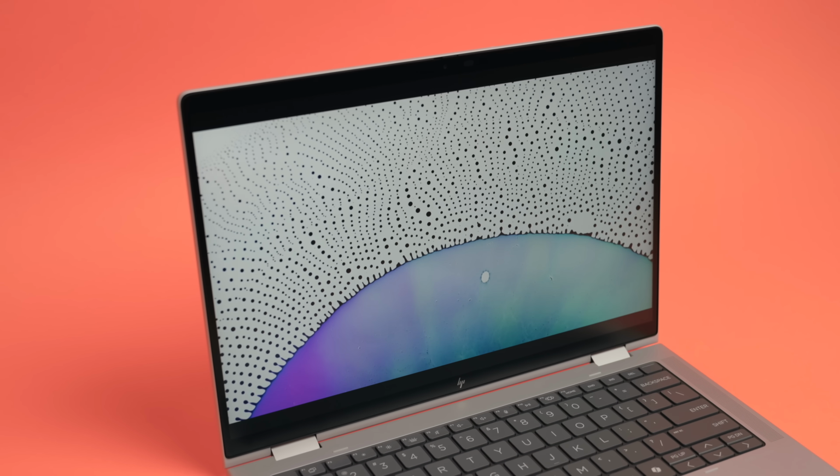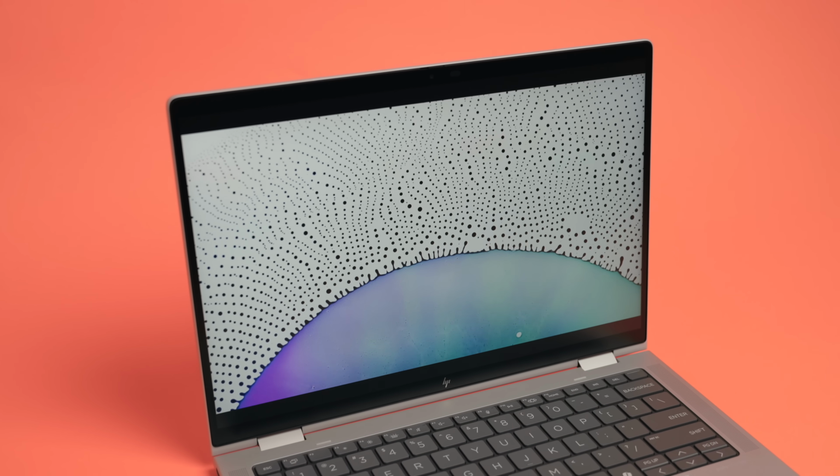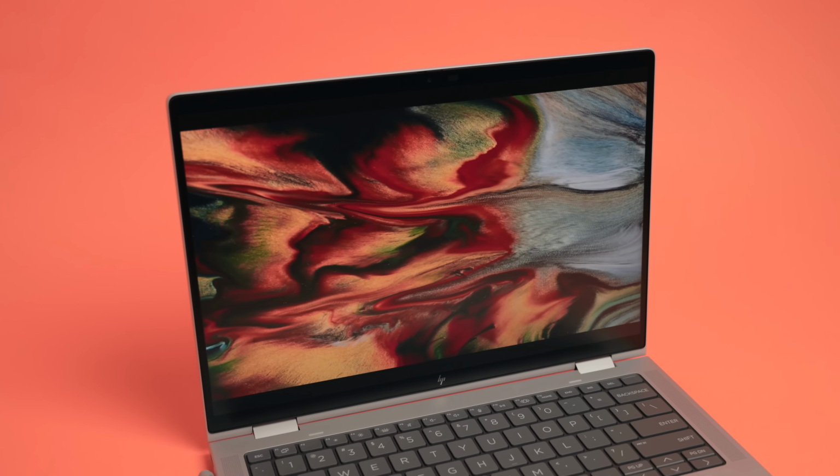And one of their latest laptops for 2024, the EliteBook X360 1040 G11, continues that trend, I think perfectly blending power, performance, and a ton of AI.